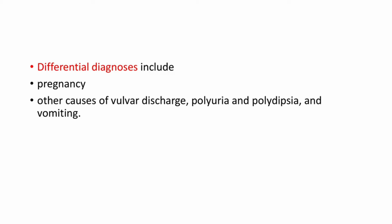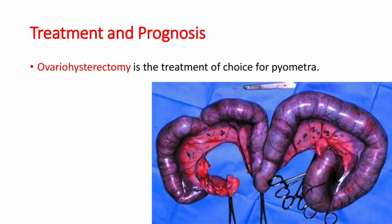Now let's move on to the treatment and prognosis of Pyometra. The best choice is ovariohysterectomy, that is the removal of the infected uterus with both the ovaries. So here you can see the picture of a uterus removed after the OVH. In a Pyometra case, the distended uterus is really appreciable here.